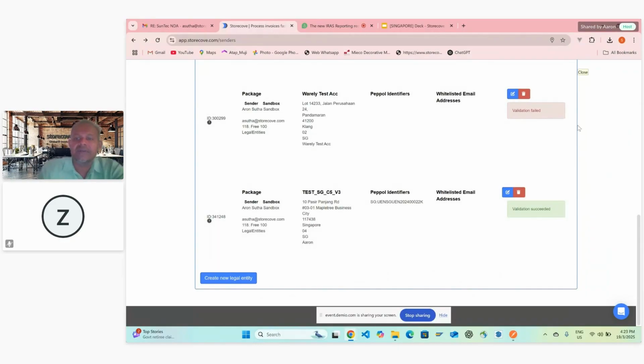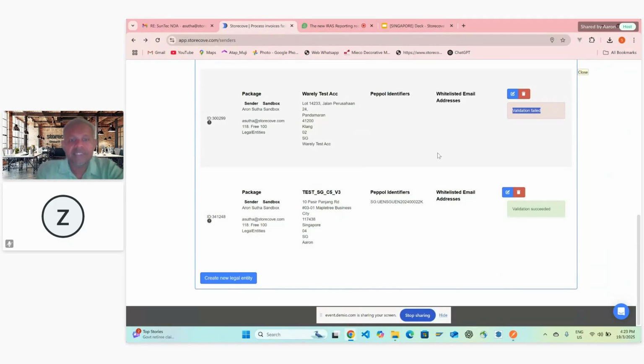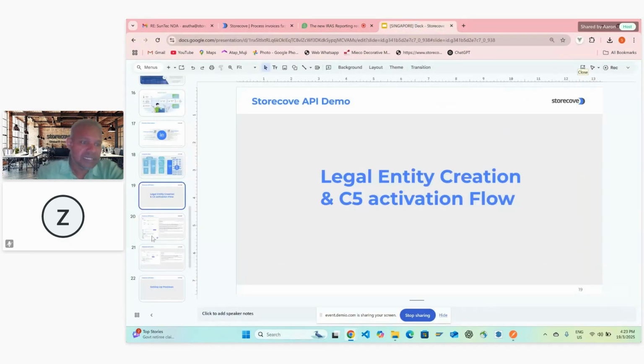Once validation is in progress, that takes about 24 to 48 hours generally for Storecove to do the due diligence on your account. Once that's completed, we would either say it succeeded or failed. Now, if it succeeded, the next thing you have to do is enable the entity at the InvoiceNow SMP.